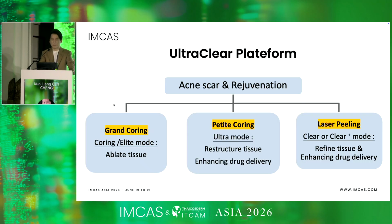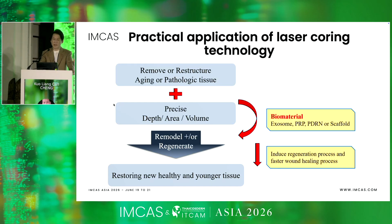So for me, UltraClear is a platform which can induce two effects. Number one, coring effect. Number two, peeling. Large coring is aimed to abrade tissue, and small coring, petit coring, ultra mode, is to restructure tissues and enhance drug delivery. And laser peeling for clear mode and clear plus mode is to refine the tissues and also enhance drug delivery. So the laser coring technology is applied for removing or restructuring aging pathologic tissues with precise area and volume to achieve the remodeling or restoring of younger tissues. However, when the biomaterial is combined, a regeneration effect could be induced.